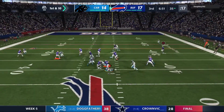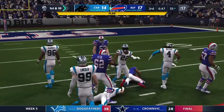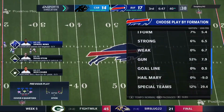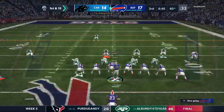He'll keep it himself. Into the hands of his receiver, Anderson. And they'll wind up getting this one all the way down inside the 20. And those linemen, of course, can't be more than a yard downfield when a pass is thrown, and they might have been able to call that on a couple of guys there.